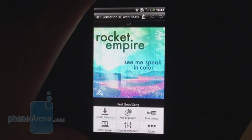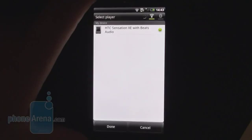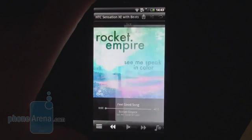This default music player doesn't support the lossless audio format FLAC, and it only supports WAV files from the other high-quality audio formats, which is rather strange for a music handset. The only new thing compared to the standard Sensation is this Beats Audio mode. That's a tailored sound profile designed to enhance the sound by giving it the Beats by Dre signature sound. It pumps up the overall volume and makes changes throughout the spectrum, but it mainly boosts the low bass and highest treble.